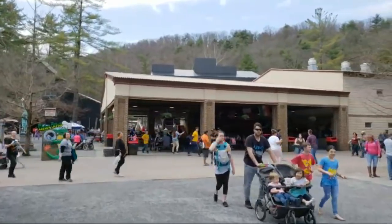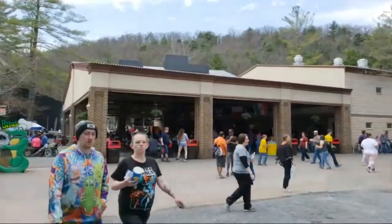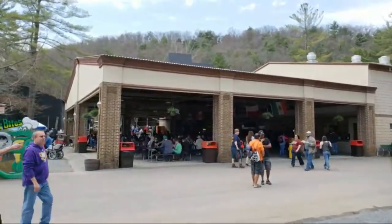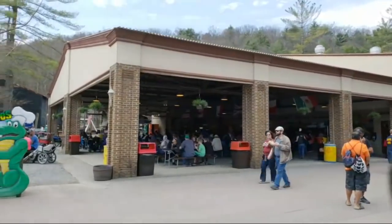But here we've got the International Food Court. You can get everything there from Mexican, Chinese, American, a little bit of everything there.